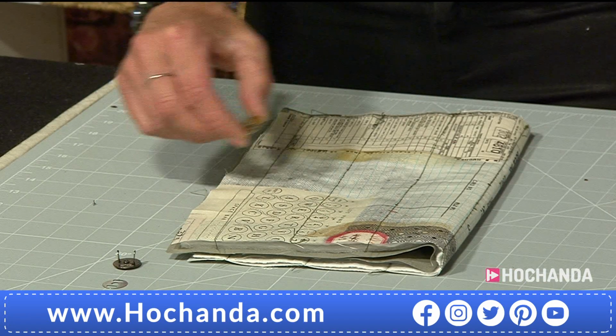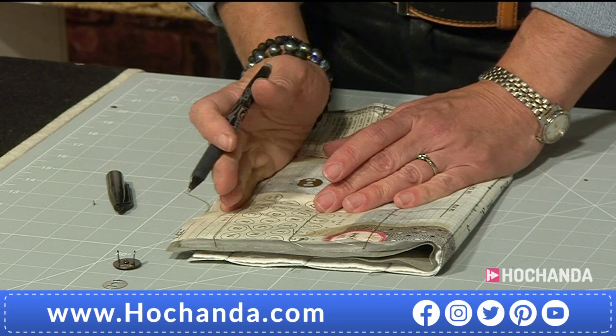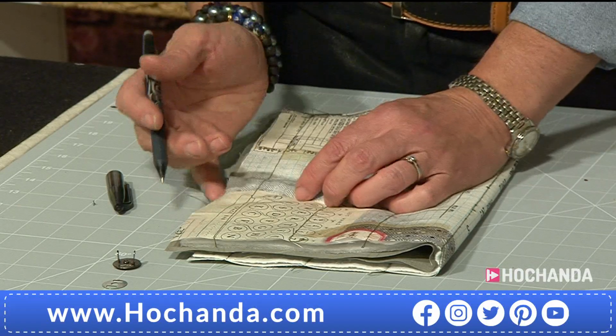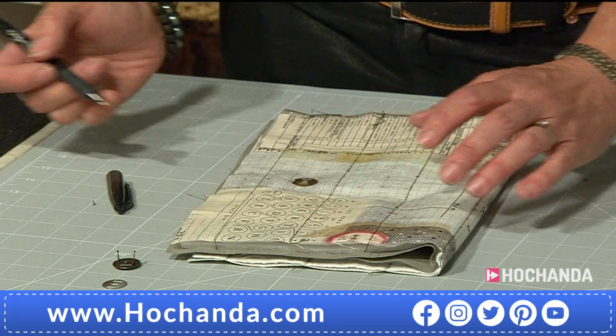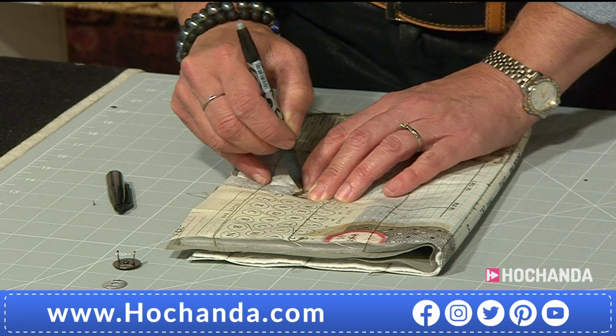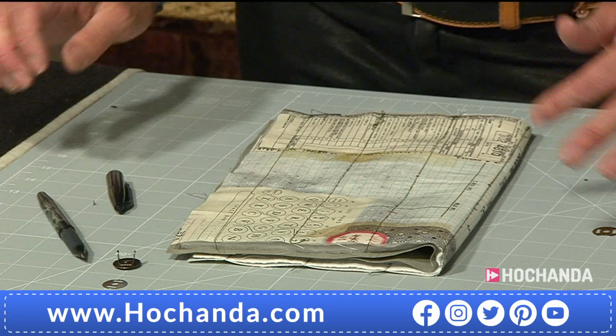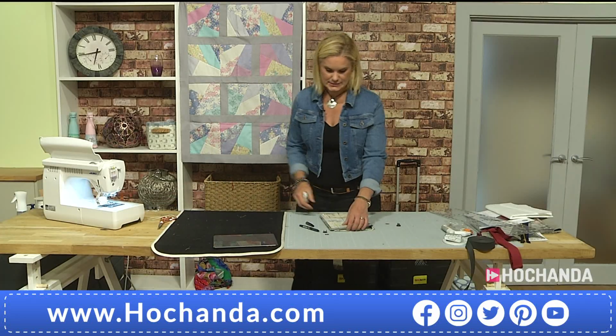So use that. Decide whereabouts you want to do it, in the middle or whatever. Make sure that you do it far enough in that you're not going to catch it with your wadding, with your binding. And so if you want it sort of in the middle there, and then just make 2 little marks like that, and then get your very sharpest little scissors.